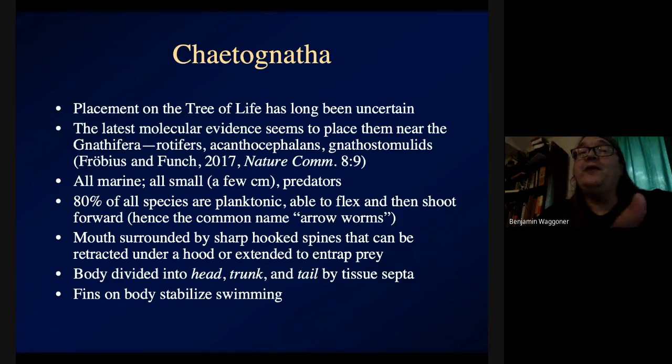About 80% of all species are planktonic, and they're very long, and they don't really swim in a sustained fashion, but they can flex their bodies and then spring forward, looking a little bit like an arrow that's just been fired. They've also got fins that look a little like the feathers on an arrow. So the common name for chaetognaths is arrow worms. I think I said they're all marine. We're not going to see any tomorrow.